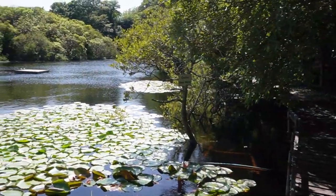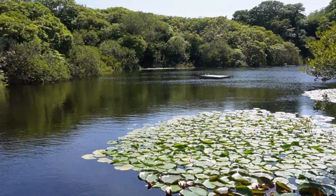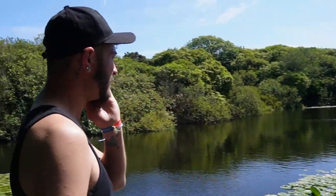Oh, here we are. Look at this. How beautiful does this look? This is a private swimming lake. I don't know how far you can go because it does go around there, but I think we're just going to stick to this little... There's a platform in the middle, yeah. Are you going to swim? I don't know how confident... It says swim at own risk.